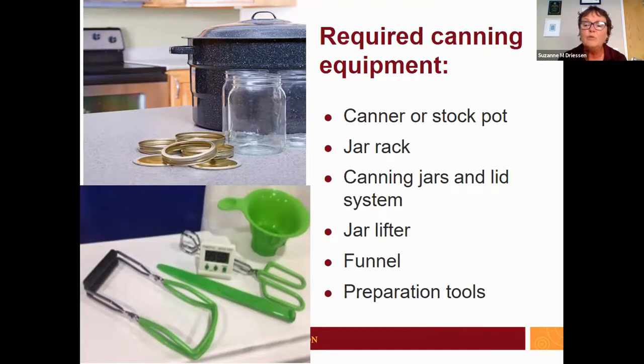You'll also need a rack that keeps jars from touching the bottom of the canner, and that'll help prevent jars from breaking. You will also need clean canning jars that are free of chips and cracks, and a lid system. A two-piece metal lid and screw band system is most commonly used in home canning today, but there are others out there. Mason jars may be reused, but you should always use new lids to obtain a proper seal.